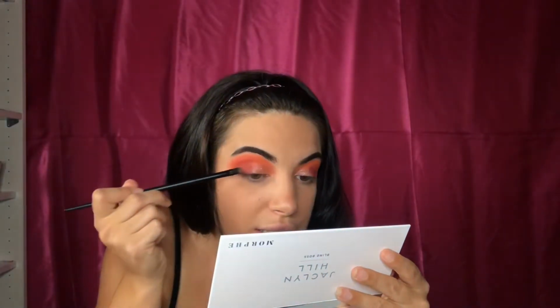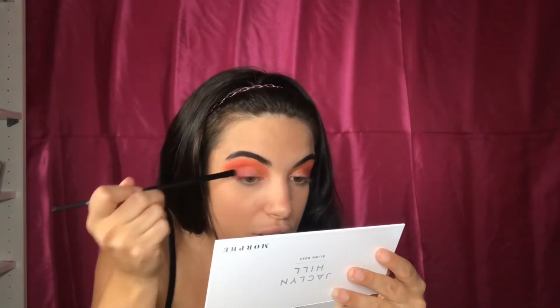Now I'm going to be coming back in with the shade Next, and I just want to deepen the outer V a little bit more than it is. I'm not 100% content with it right now. I do want it to look a little bit deeper, so I'm just going to come in with this shade and deepen the hell out of this bad boy. Then I'm going to blend out the V and leave it that way. I'm going to grab a little bit more Ride or Diamonds and extend it into the maroony shaded color.